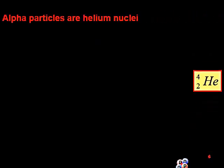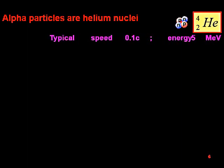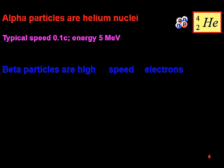So alpha particles are helium nuclei. Okay, they have two protons, two neutrons, therefore their atomic number is 2 and the nucleon number is 4. They usually travel at about 10% the speed of light, and they have energy of around 5 mega electron volts. Beta particles, on the other hand, are high-speed electrons.